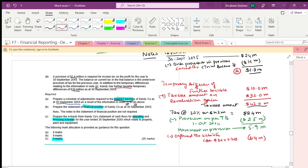Is that right? The movement in provision is how much? 5.9. On this movement in provision, what are we doing? We are making a tax adjustment. We don't want to carry forward any tax to the next year, so we have to settle the taxation. We want to settle the taxation for the current year.